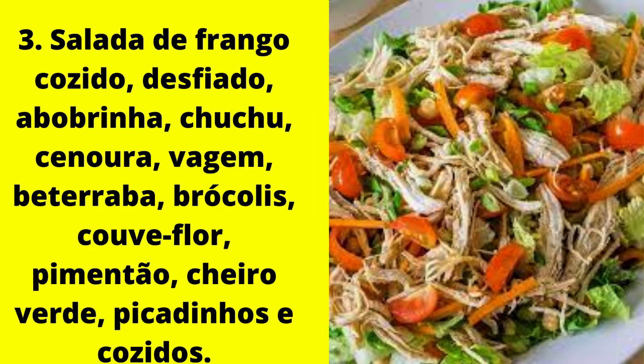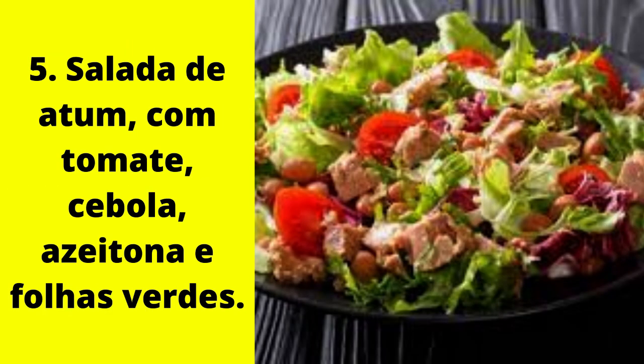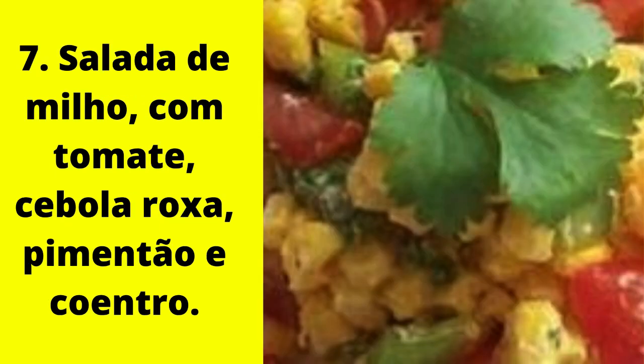3. Salad with boiled, shredded chicken, zucchini, chayote, carrots, green beans, beets, broccoli, cauliflower, peppers, and green seasoning, chopped and cooked. 4. Caprese salad, with tomato, buffalo mozzarella, and fresh basil. 5. Tuna salad with tomato, onion, olives, and green leaves. 6. Mushroom salad with shimeji, shiitake mushrooms, and arugula.